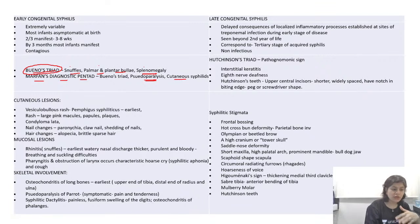Okay, so remember everything from up to down. It will be easy for you to remember. I will just revise once more. Start with the parietal bone. So there is hot cross bun deformity, there is frontal bossing, there is Olympian brow, there is high cranium or a tower skull. Then go to the eyes, there is interstitial keratitis. On the nose, there is a saddle nose. In the ears, there is sensory neural hearing loss. In the maxilla, it is a short maxilla. There is a high palatal arch. On the mandible, it's a prominent mandible. It's called as a bulldog jaw. There are perioral rhagades. Inside the mouth, there is Hutchinson's teeth, mulberry molars. Then in the throat, you have hoarseness of voice. In the clavicle, you have the Higoumenakis sign, which is thickening of the medial end of the clavicle. Then you have Clutton's joints, and you have the saber tibia, which is the anterior bending of the tibia. Saber literally means a sword. Okay, so these are the syphilitic stigmata.